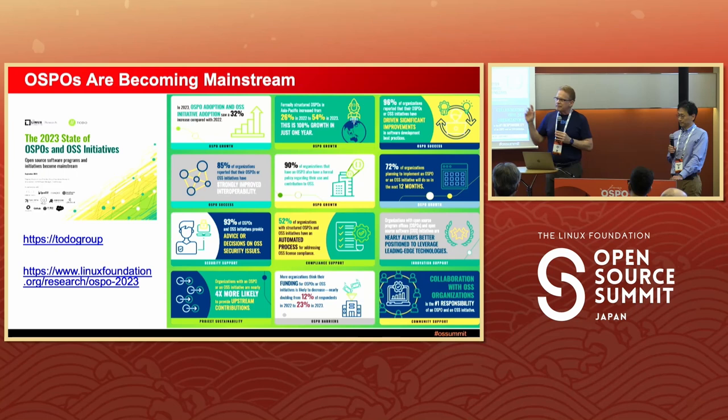However, there are warning signs in all of this good news. You can see that organizations think funding for OSPOs is going to be under some potential threat because of economic headwinds. So maybe, should I? Please.